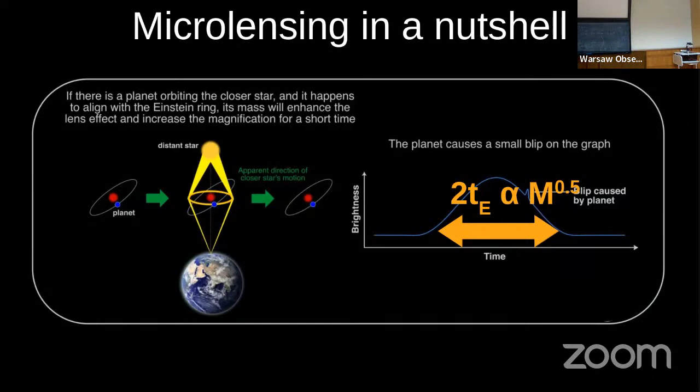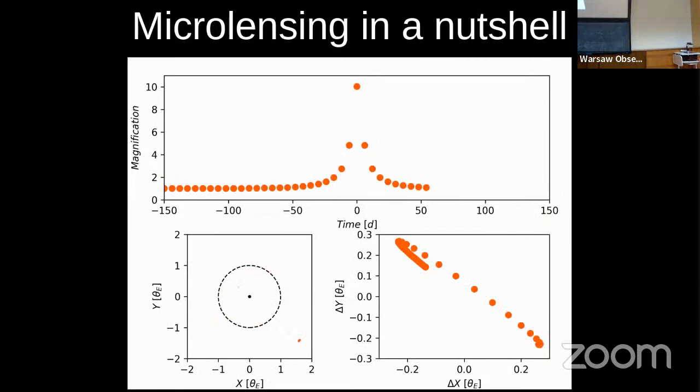So here I make an animation of the phenomena. On the bottom left, I put a lens fixed at (0, 0), and I have a source trajectory here. This is a light shade circle. And when the source gets closer to the lens, it creates two images. So this is a sample case of a single lens and a single source.